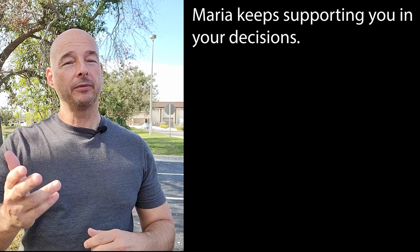easier. Let's talk briefly about direct and indirect object pronouns. I mentioned it before. They are going to work the exact same way. You can just stick them right onto the gerund. Piece of cake, right? Maria keeps supporting you in your decisions. I'll wait a second. See if you want to take a stab at that one, or are you giving up on these things, or what?